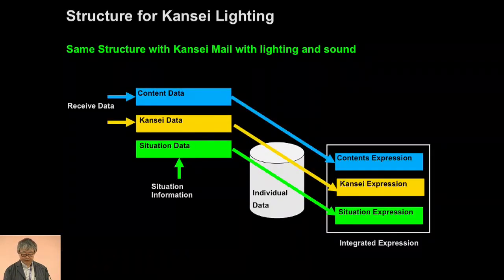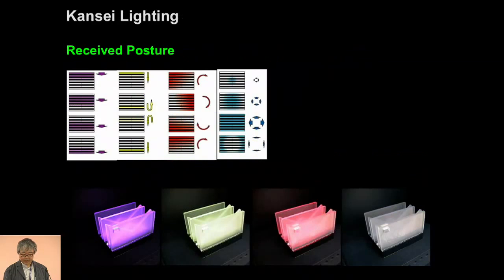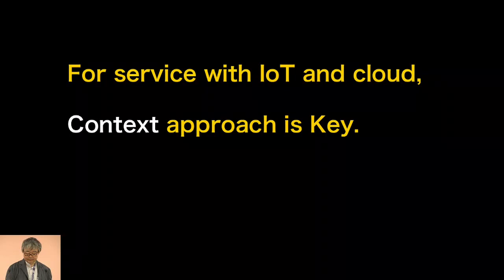So this is an example of the context. Also, I made lighting. This is a kind of emotional lighting, a concept lighting system. And if I send an email to my friend, this lighting system will change based on the email, also the context. Okay. So for service with IoT and cloud, the context approach is a key.